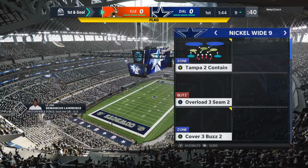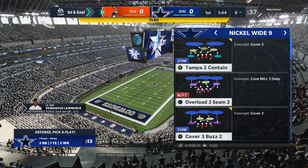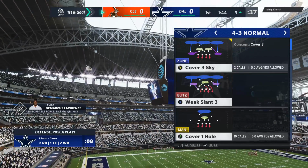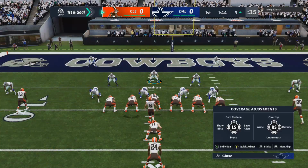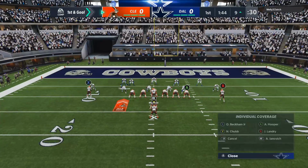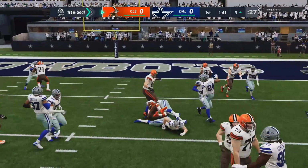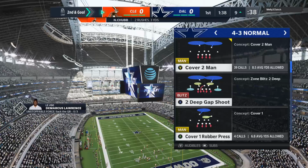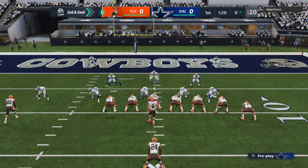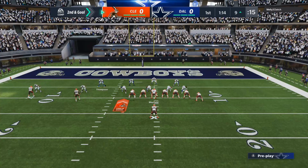Now some movement before the snap. And we'll hear from our referee for the first time this afternoon. That false start, costly. Moves him back to the 9 now, first and goal. The penalty, Chubb, and he stopped immediately there. They'll say no gain on the play, and it'll be second and goal. No gain on the play. As usual, the hallmark of a good run defense, linebackers making plays near the line of scrimmage. Absolutely nowhere to run there.